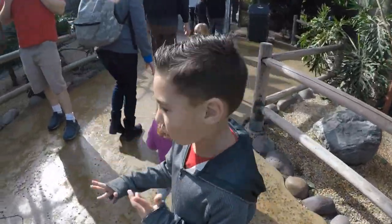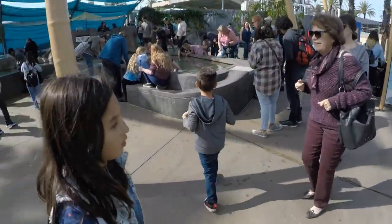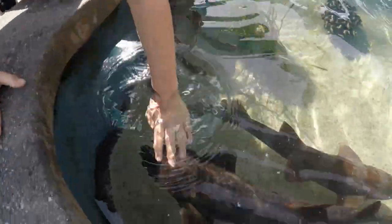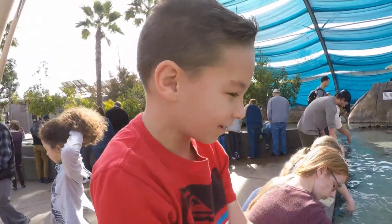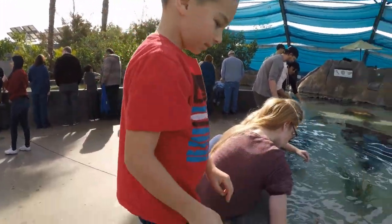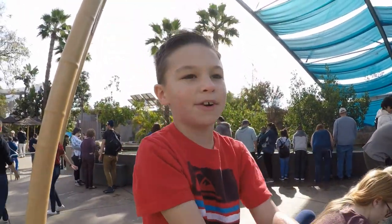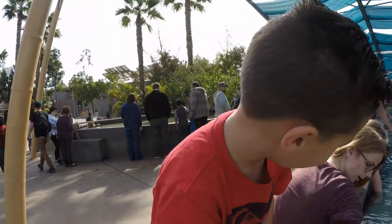What's next? Touch the shark. All done, Bert? Sharks, you're scratching them. Oh! That was so slimy! It's bamboo sharks. They sound like sandpaper. They feel like sandpaper?